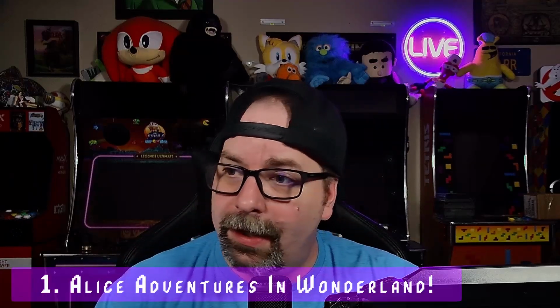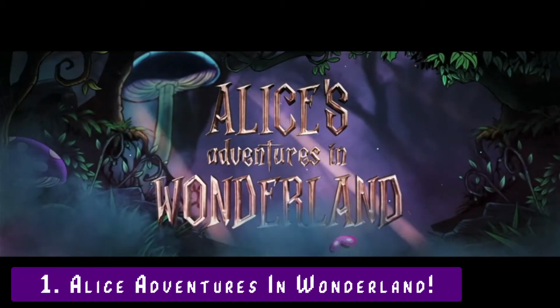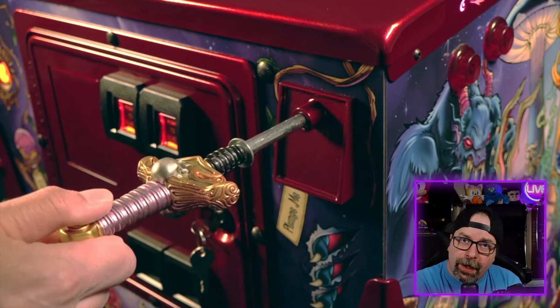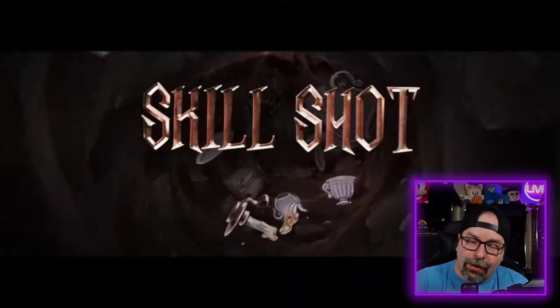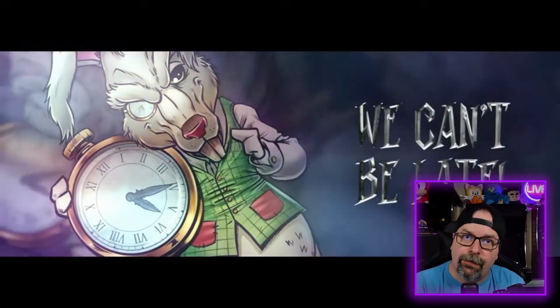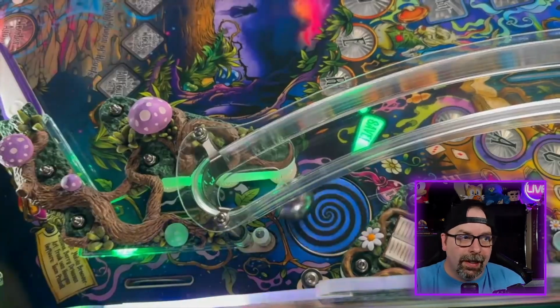Okay, and the number one thing that I personally, and this is all opinion, am most excited to see at Chicago Pinball Expo would have to be the Dutch Pinball Alice Adventures in Wonderland. I personally love fantasy-themed pinball. Love having my Labyrinth pinball downstairs. Probably one of the coolest things I own in my home. And fantasy themes really appeal to me, and they also appeal to my wife. We're big fantasy nerds when it comes to classic pop movies and things like that.